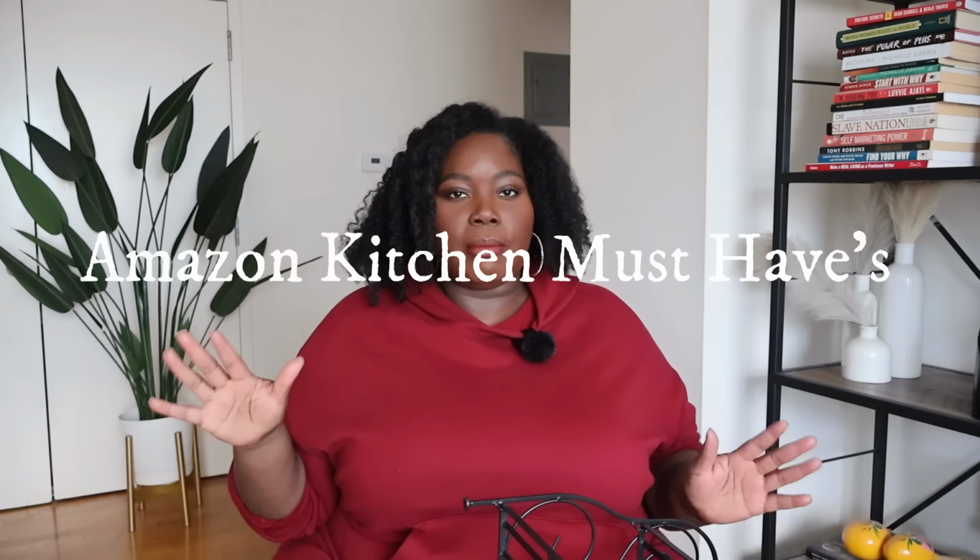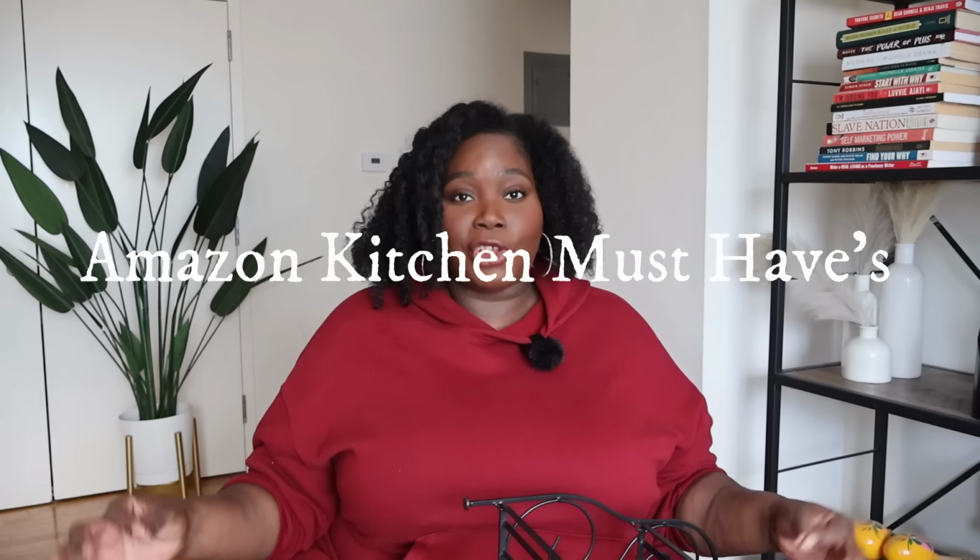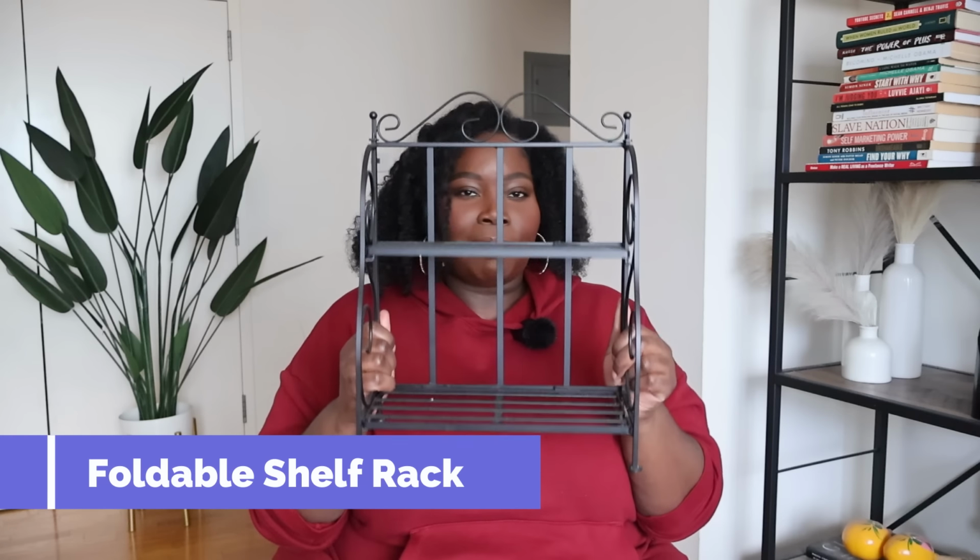Okay, so now we're gonna get into some of my favorite kitchen must-haves from Amazon. So I wanna start off by showing you things that make up my coffee bar. First up is my little coffee mug rack. This rack right here sells out so much. It is super cute. It is so easy to put together.